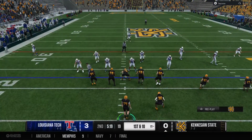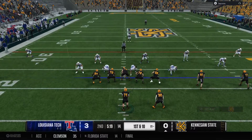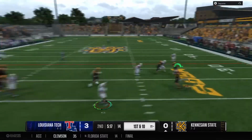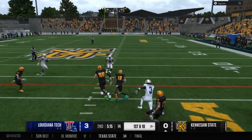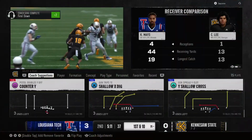Guys, we're about to see this Kennesaw State offense go back to work. You want to talk about taking the wind out of your sails. Drive the ball down the field and miss the field goal, David. You know what? Don't leave it up to kickers. Execute better offensively. I think you move the ball nice. You got to keep that in mind.